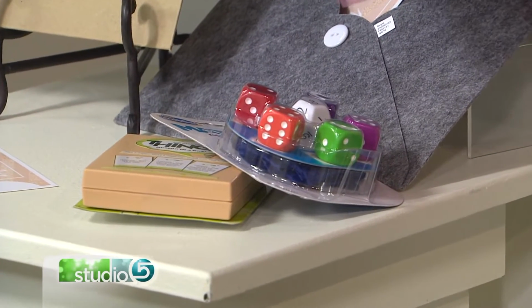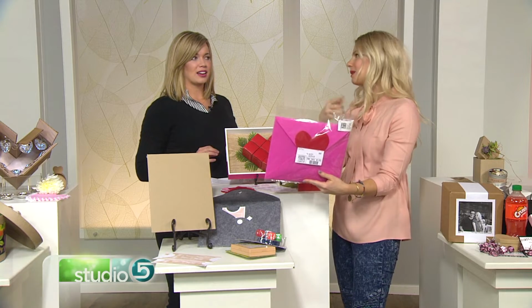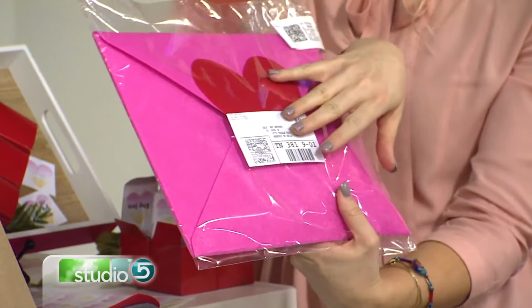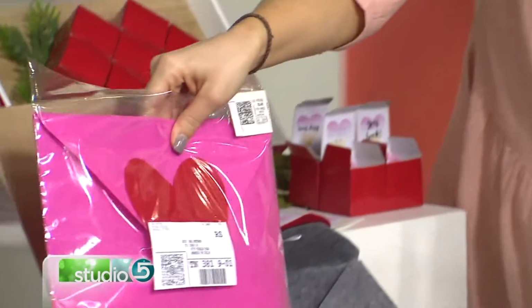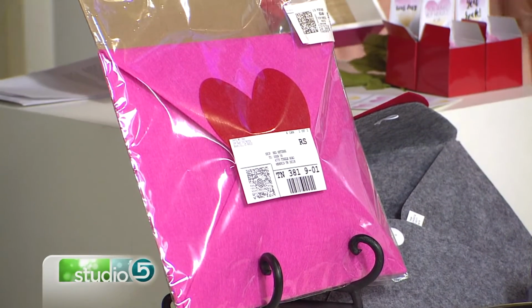I just covered it in plastic, if you can see. There's just plastic envelopes that you can get at Michael's or anywhere. And you can ship those? Ship it, yep. It gives it something to adhere the label to. Or if there's something kind of breakable, there's these harder ones. So special. Okay. You can get it anywhere.